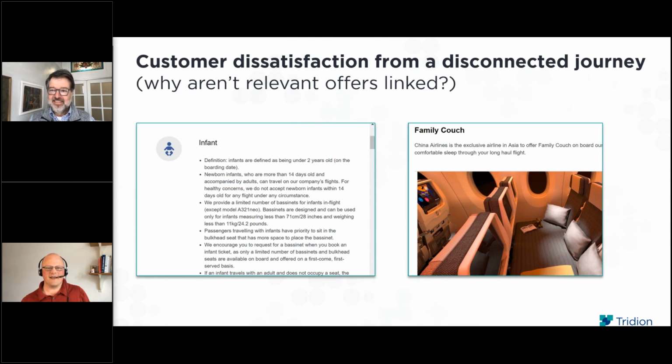And I was just thinking, here am I looking for information about carrying an infant on a plane. Wouldn't it have been a good idea to suggest this family couch to me? I would have gone for it. I'd have been buying it straight away. And yet you have this feeling of disconnected information. You can almost visualize that the content is coming from different groups of the company, the legal team versus the marketing team or something like that, and it wasn't connected.